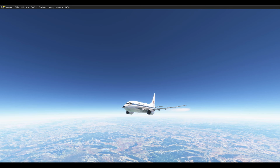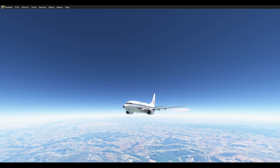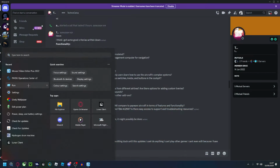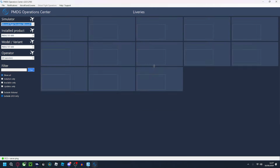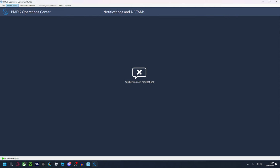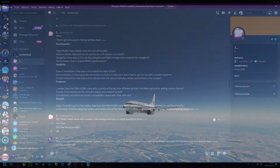Ease of installation, it's literally just an installer. It does it all for you. It even comes with a built-in app called PMDG Operations Centre V2. Just wait for it to load, and it's got everything you need. Liveries, I'll talk about that later. Everything you need in here to get your aircraft working properly. Let's close that and go back to the game.